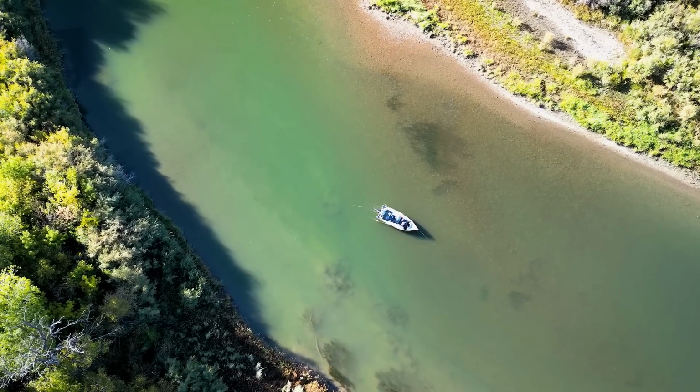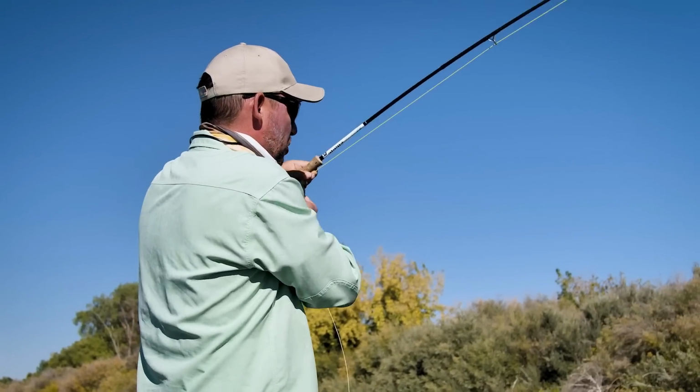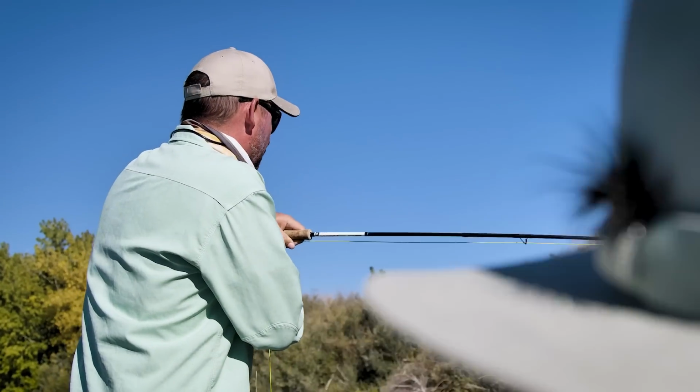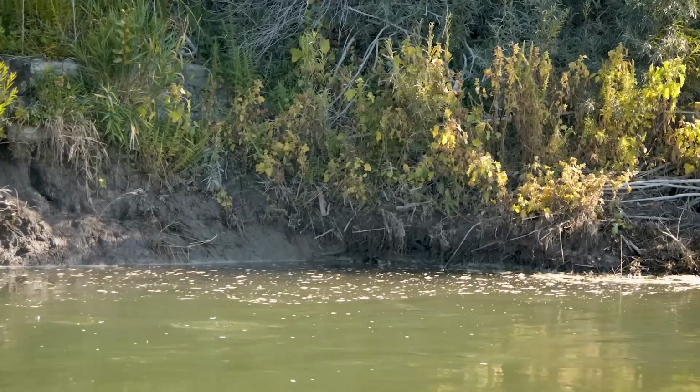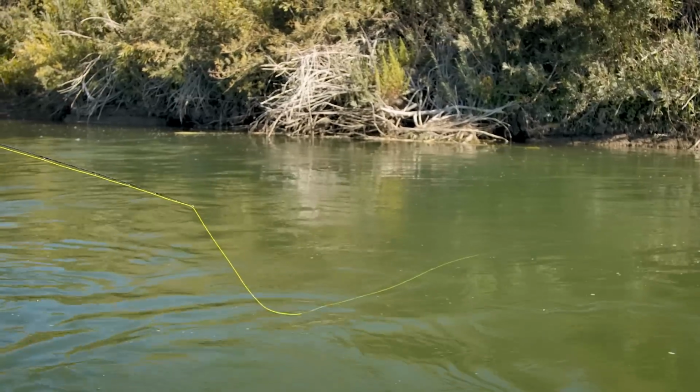I knew this place looked fishy, didn't it? I got a gravel bar, little slough in the back, some debris. Oh, he came off. Oh. Yeah, get it back there. There's gonna be another one in there. Yeah, that was a good fish too.